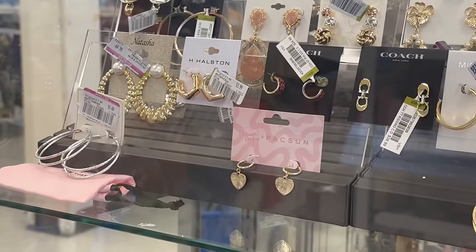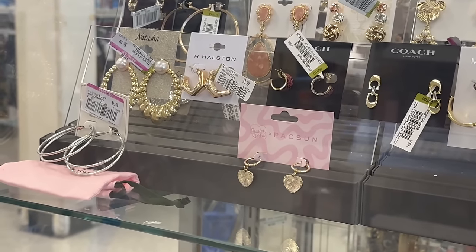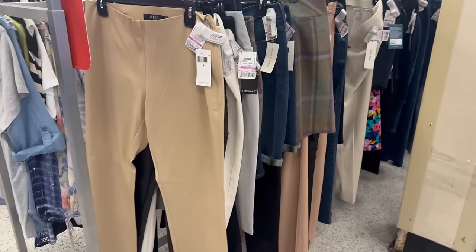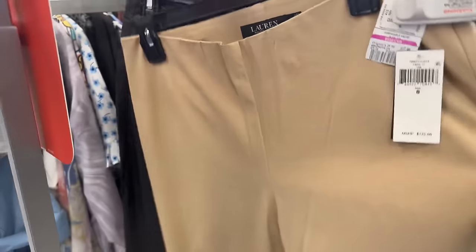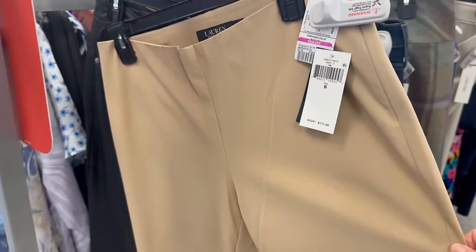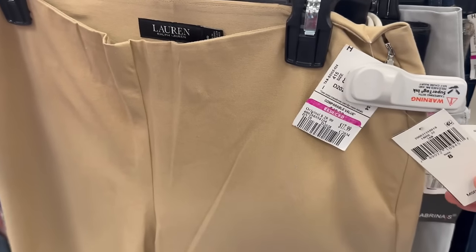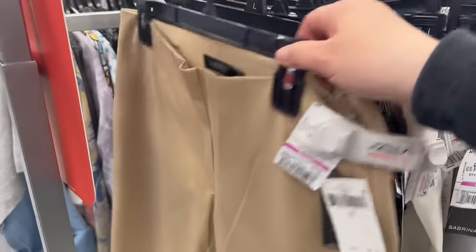Then you have Natasha brand, that is now $6.99 for those gold earrings with the pearl on top. We're actually gonna come back to that area, but they have some great clearance prices on some jewelry. Also, you've got some Ralph Lauren pants. These are also on the reduced special. So these are now $17.99. I actually like how those look, very formal.